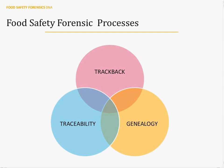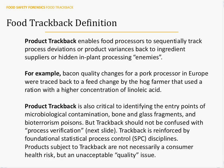Let's begin with food trackback. How is it defined? Product trackback enables food processors to sequentially track process deviations or product variances back to ingredient suppliers or other hidden in-plant processing enemies. And I define process enemies as those food agents that either deteriorate the food, shorten its shelf life, change the quality or appearance of the food, or contaminate the food product.